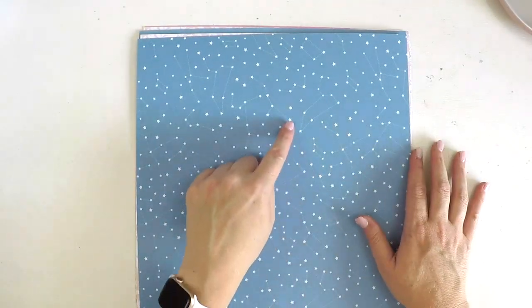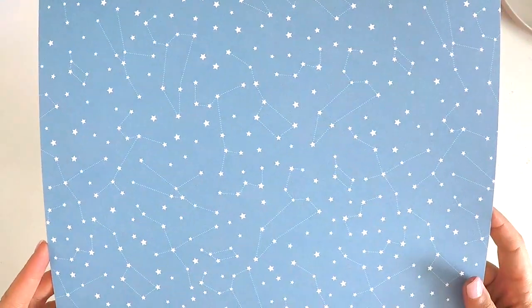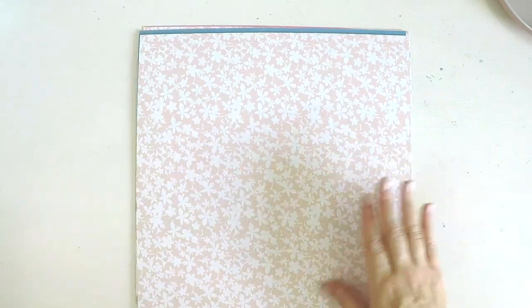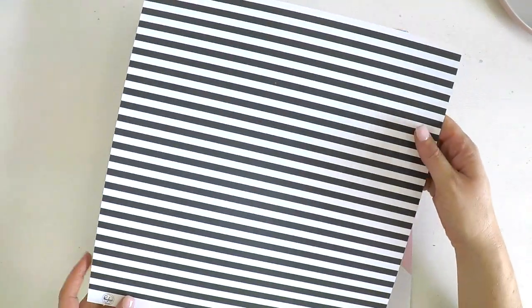Our cute little star constellations. That is really sweet. And a light pink with this gorgeous diamond pattern on there, etched out in tiny little squares. Really, really sweet. A beautiful floral again. And how great is this?